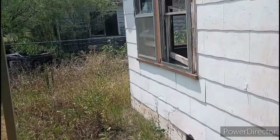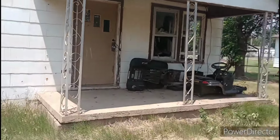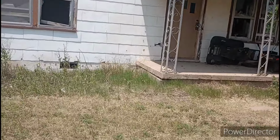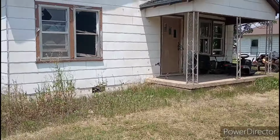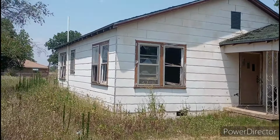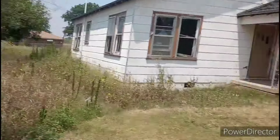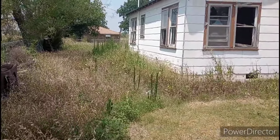See the potential with it. Bad as it is, I see the potential. I just don't know if I'm gonna take care of it or pass the torch on to someone else. But there it is. This sits on 3 lots total. As far as the measurements go, the dimensions.